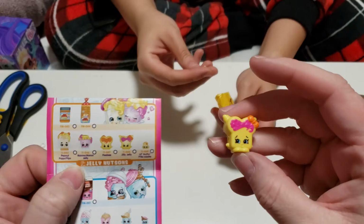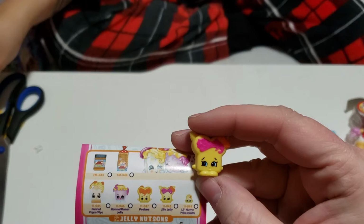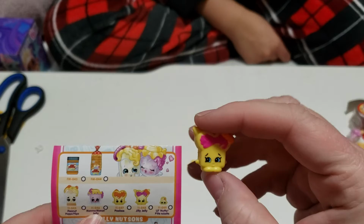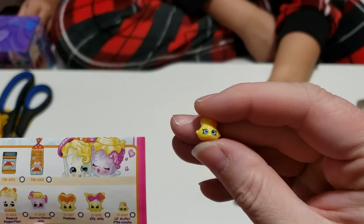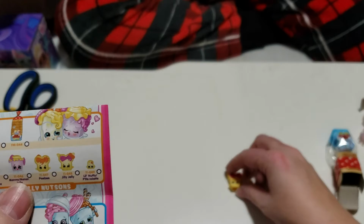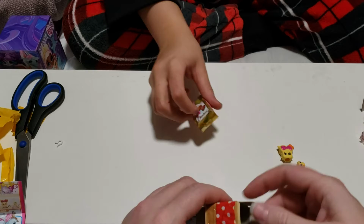We got this one, and this is the girl, and her name is Jilly Jelly. This is Jilly Jelly. Isn't she cute? Little orange bow in her hair. And oh, we got the little baby, and this is Little Nutty. Little Nutty. Woo, she's so small. All right, move that family along. That's our bread family. Put that back in the box.